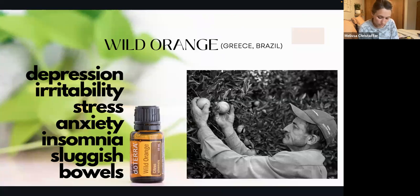So I had to go back and do some looking. Wild orange is an anti-cancer oil. So it's really important to do some more digging if this is part of your story or someone you know. But cellular repair, tissue repair, and cancer recovery, wild orange is listed. Is that not interesting? I bet a lot of you who've been around a while have not thought about that.